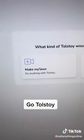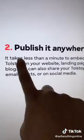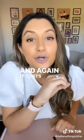And this is how you do it. Go to gotolstoy.com, click Make My Own and upload your phone video, and then embed it on the page. And again, it costs you nothing.